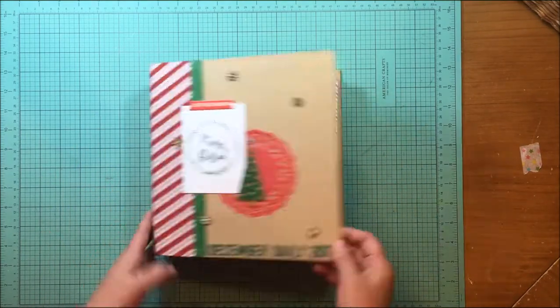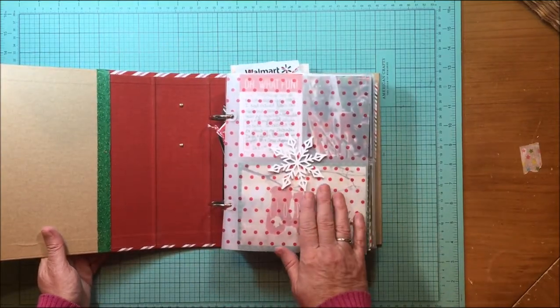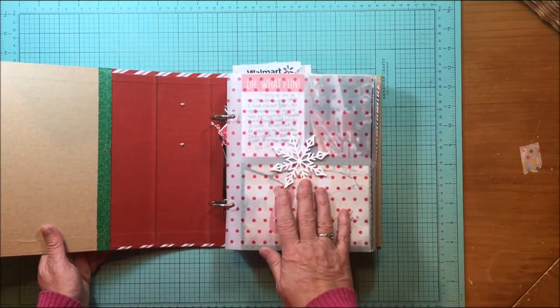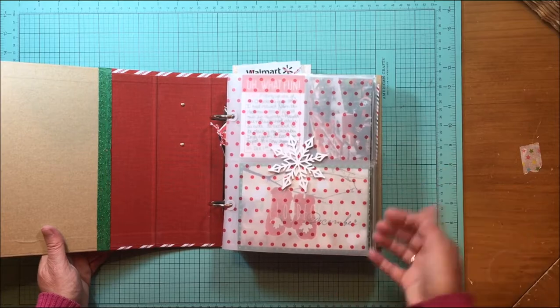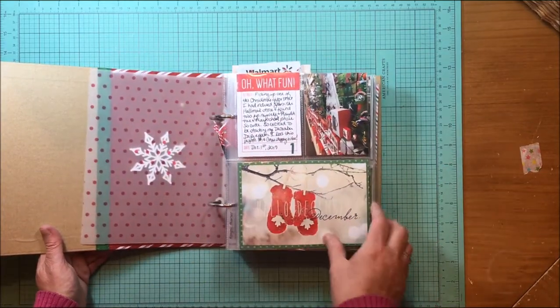So there's my cover. I'm going to flip to the beginning. Those of you who were with me early on remember that I made this intro page because I didn't think my first page was all that exciting. And it ripped almost right away, but I did go back and put hole reinforcers in it, just kept it in the back of the book, and it's fine. So I think it'll be fine.